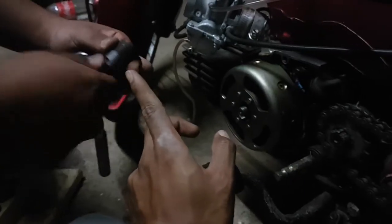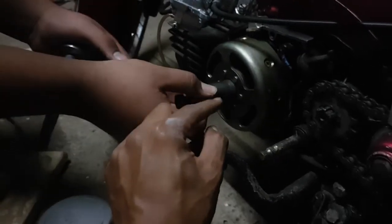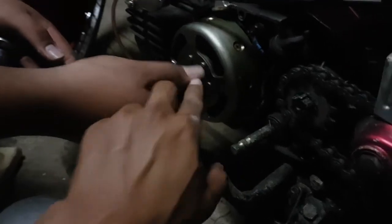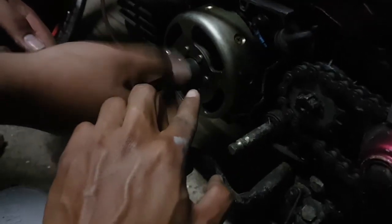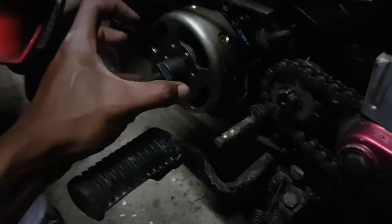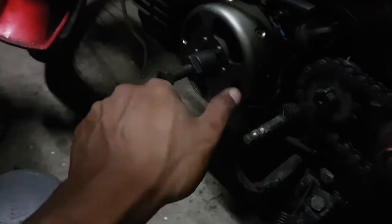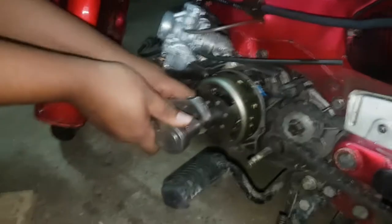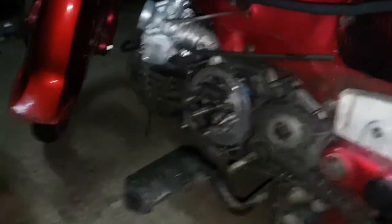You're using a, what is that? A puller? Yeah, a pulley puller. So you kind of screw that inside the flywheel, and then you turn this one so it can pull it out. It's pretty straightforward. Nice.